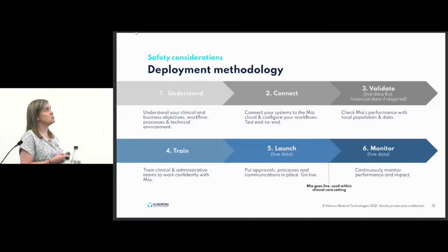So the 6 steps, we start with what we call the understand step. This is where we'll spend a lot of time with the site that we're working with. We'll spend a lot of time really understanding all of their clinical workflows, all of their clinical processes, what sort of technical environments we're moving into, what their objectives are, what their pain points are, all of that kind of thing, so that we can really scope out exactly how we're going to be helping them solve some of the issues that they're facing.